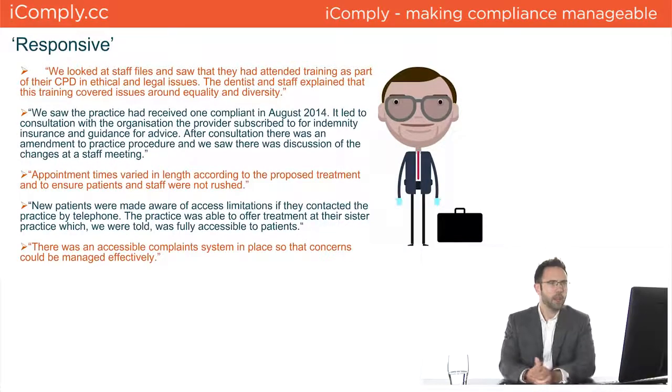Okay, so looking at the actual reports themselves, these are quotes from a responsive practice. So you can see with the first one there, we looked at staff files and saw that they'd attended training as part of their CPD in ethical and legal issues. The dentist and staff explained that the training covered issues around equality and diversity. So they are looking at equality and diversity under this key line of inquiry.